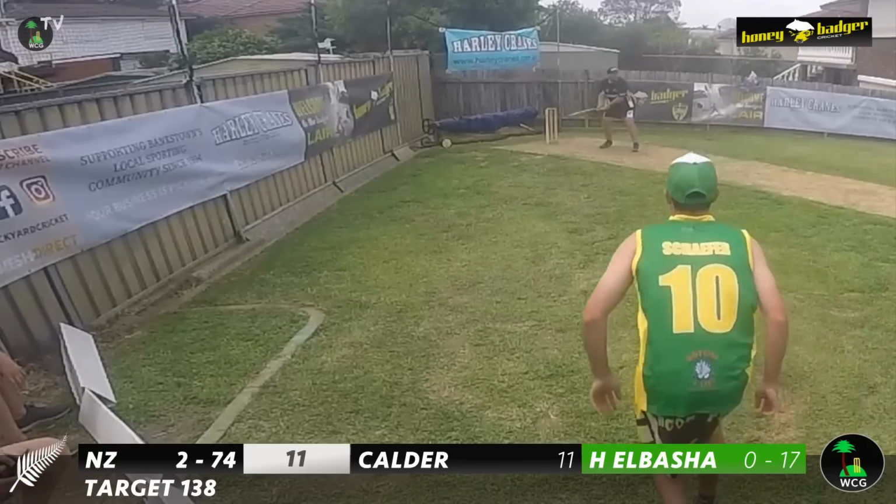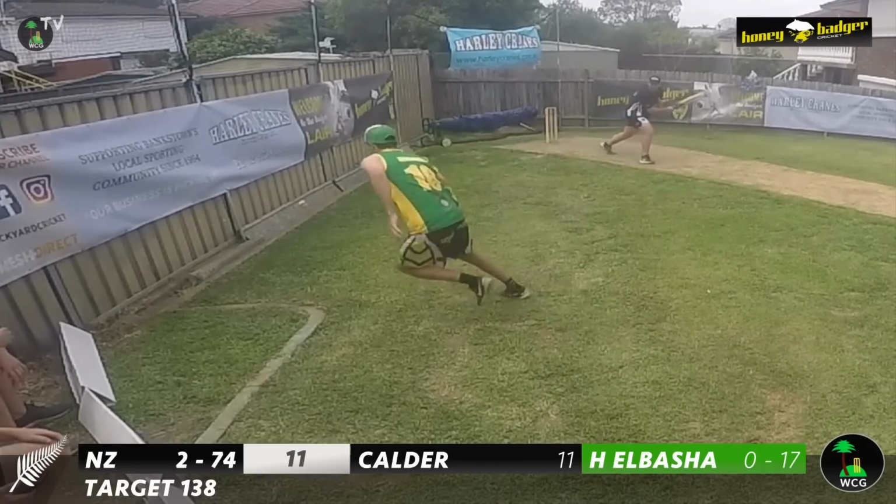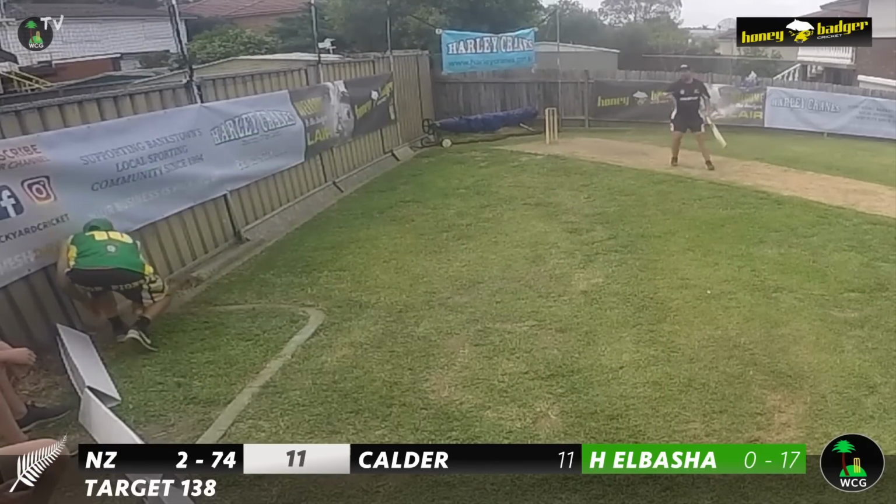Has he put a foot on the boundary here? Well, the umpire has signalled for it. Will be 4 leg byes. Yeah, and there it is.